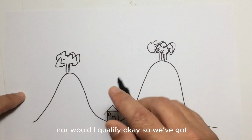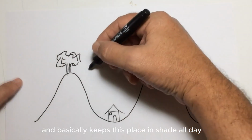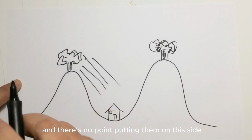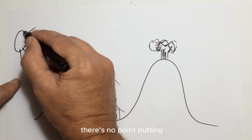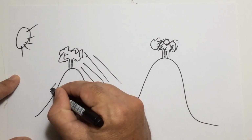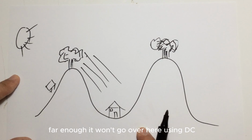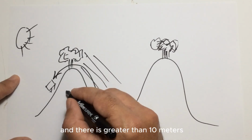Okay, so the sun comes over the hill and basically keeps this place in shade all day. So there's no point having solar panels on this house. And there's no point putting them on this side. Say our sun's over here. There's no point putting solar panels on this side of the hill because DC won't allow them to transfer their power far enough. It won't go over here using DC, assuming that this distance between there and there is greater than 10 meters.